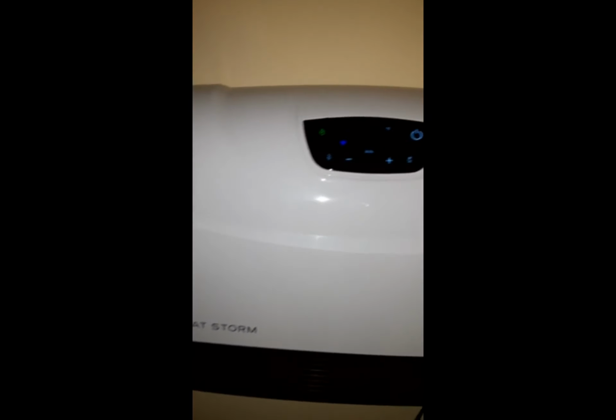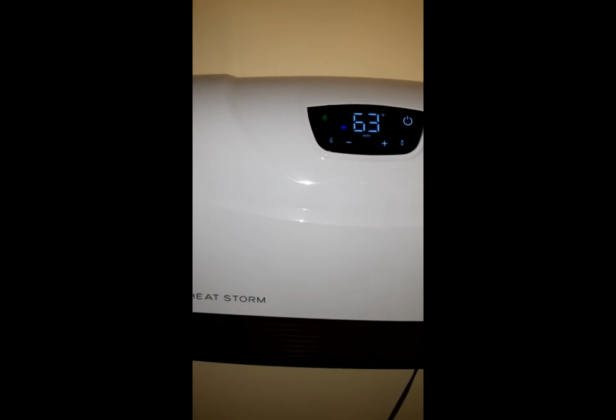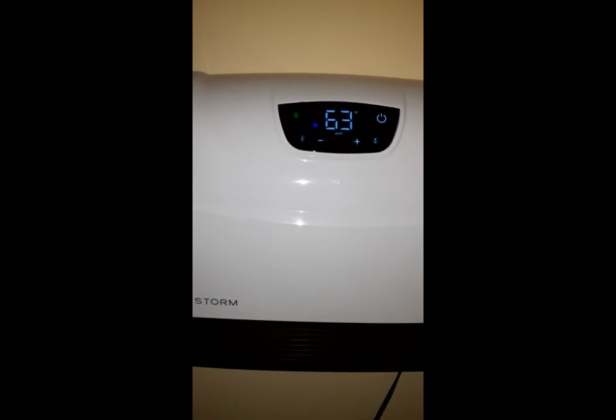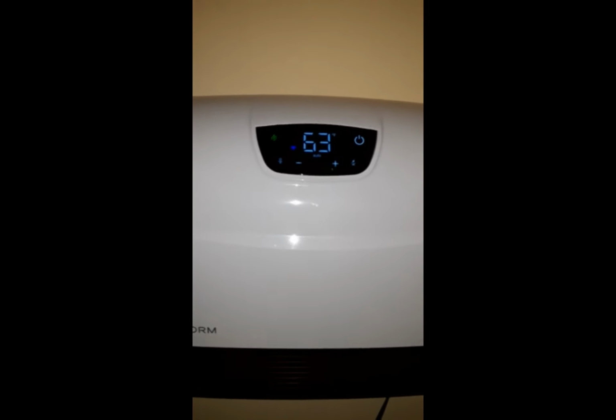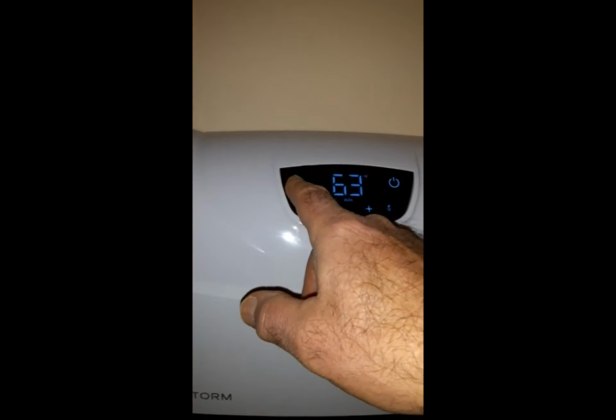The set temperature I have is 63 degrees. That's what it's set at right now. And when it does that, on auto set it will automatically circulate on and off to maintain the temperature, just like a house thermostat. It really is great. It has a timer built in. You could set it for timer.